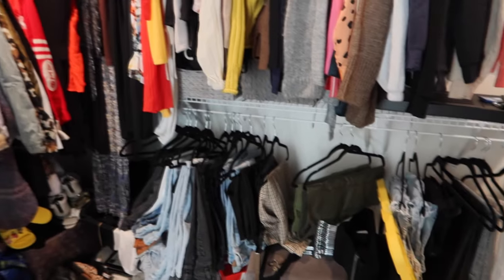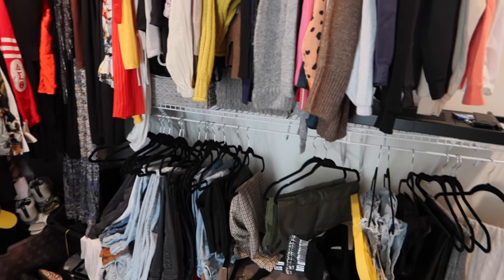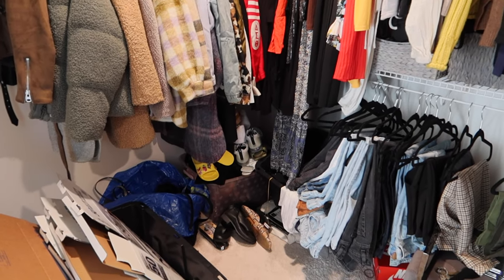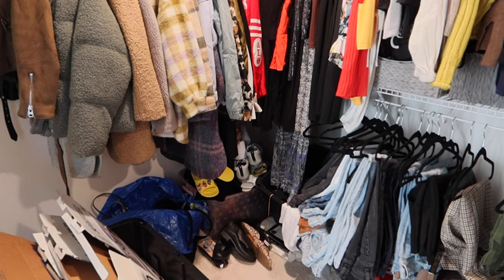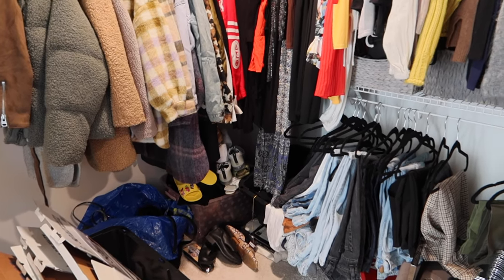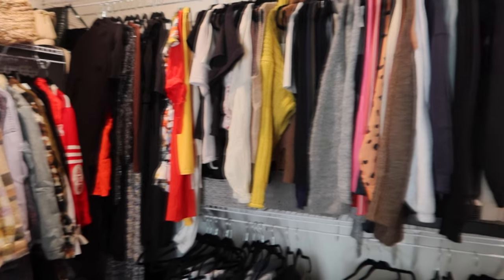And then down here, of course, keep my pants, my skirts, my shorts, everything like that there. I have to clean up my shoes. Not really sure what I'm doing with my shoes yet. I think I'll probably need to buy a shoe rack. I don't have that yet, but I'll get that. I'll probably just keep those shoes in the bin for now and get rid of the ones I don't wear anymore. And then up here, of course, I'm gonna keep my shirts there.